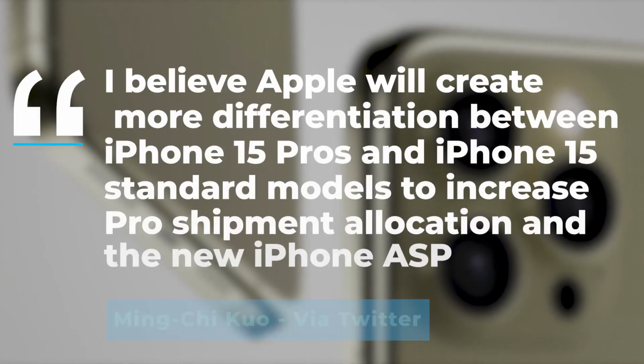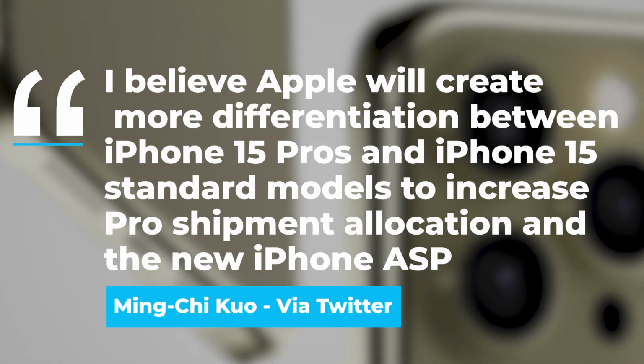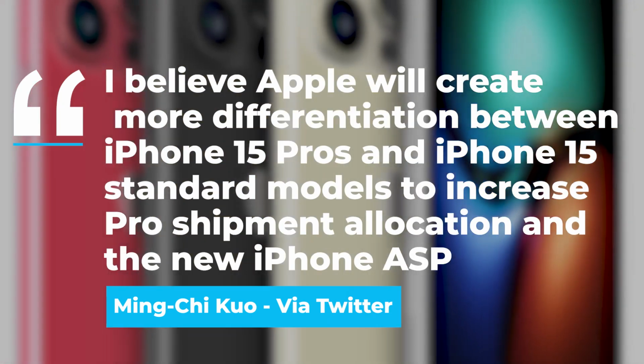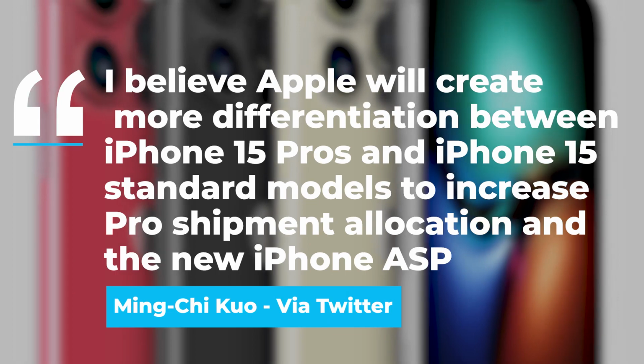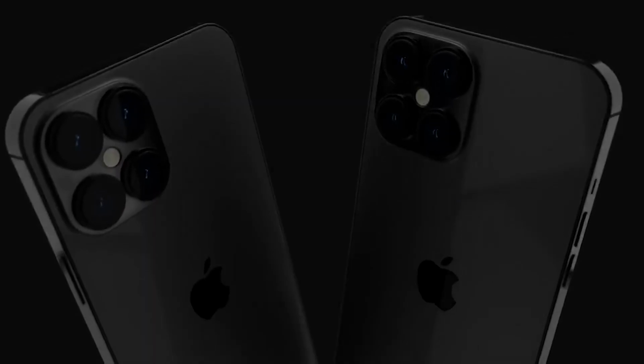This particular tweet from the tech analyst Ming-Chi Kuo states, "I believe Apple will create more differentiation between iPhone 15 Pros and iPhone 15 standard models to increase Pro shipment allocation and the new iPhone ASP. These are just predictions. Apple has not confirmed any of that."